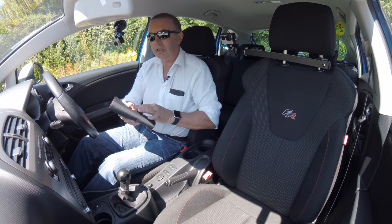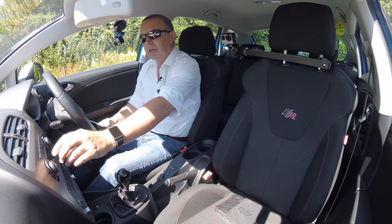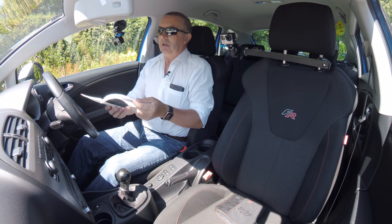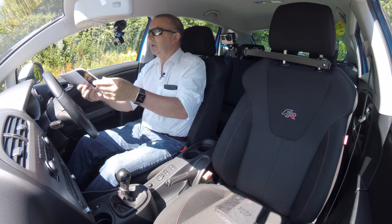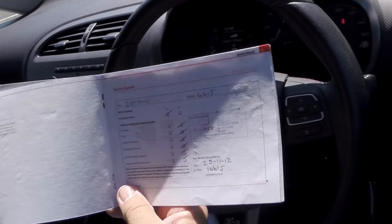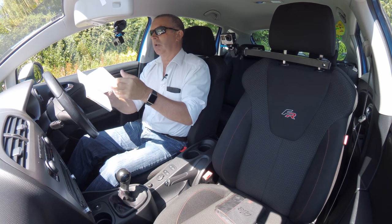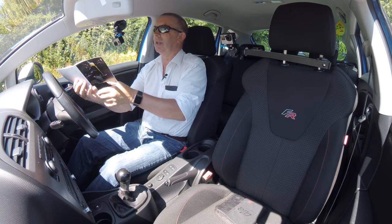Before we set off, I'll show you the service history. Service history's got a little bit messed up somehow, but it can be explained. Somehow the very important service history, and the person who looks after the service books always seems to take less care than anybody else in the dealership. Don't know why that is.